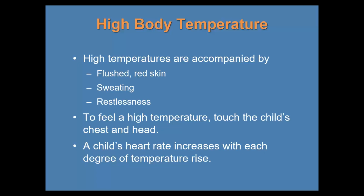Body temperature is another one that we run into a lot, especially with infants and toddlers, is fevers. It can have a very significant effect, which is usually a poor outcome for those patients.